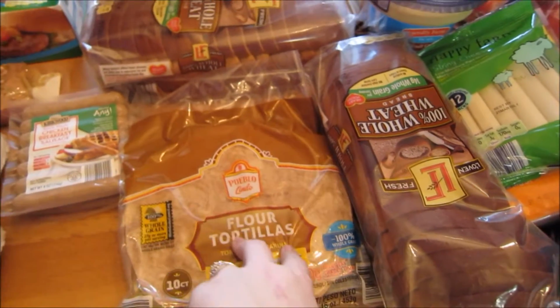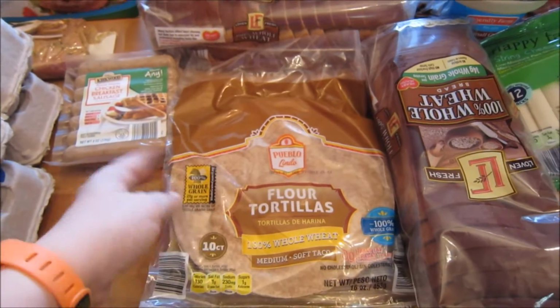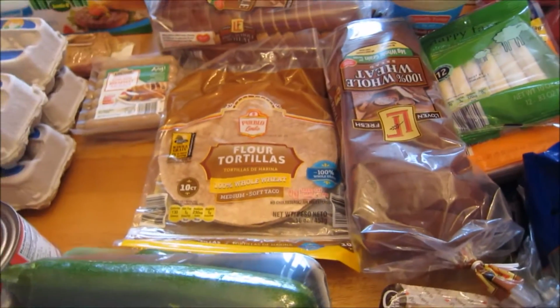Just because these are also nice to have in the pantry. They can be quesadillas. We're going to try doing some different lunch things with them this week. And we might do a Taco Tuesday kind of thing this week. We'll see. So that was it for that.